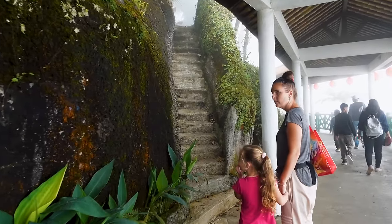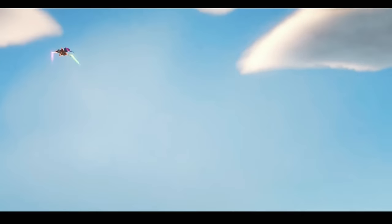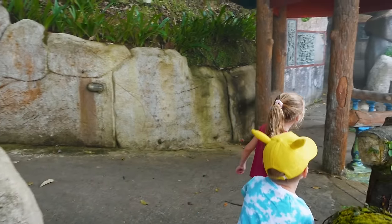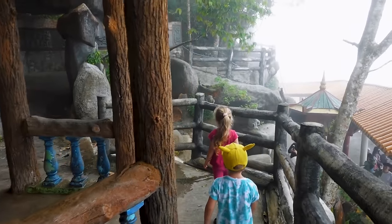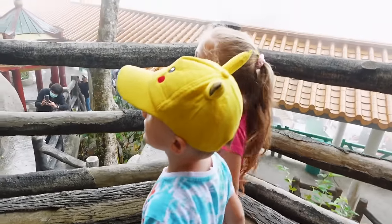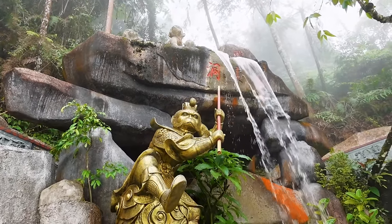All right, so up these stairs apparently is Monkey King. Check the Monkey King out. Oh, there he is. It is the actual Monkey King. It's like from the movie, guys. He's got his stick. It's the Monkey King, bud. This is cool.